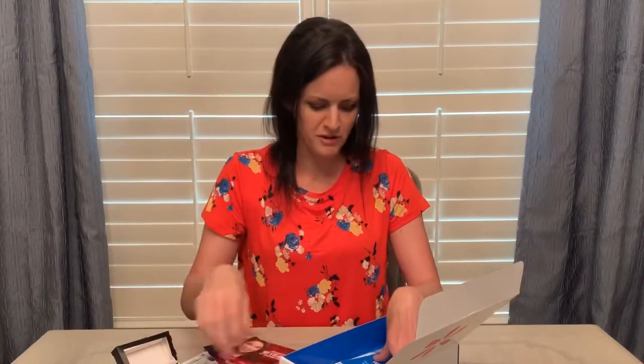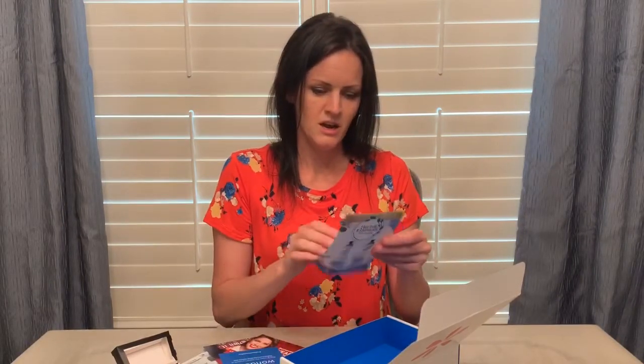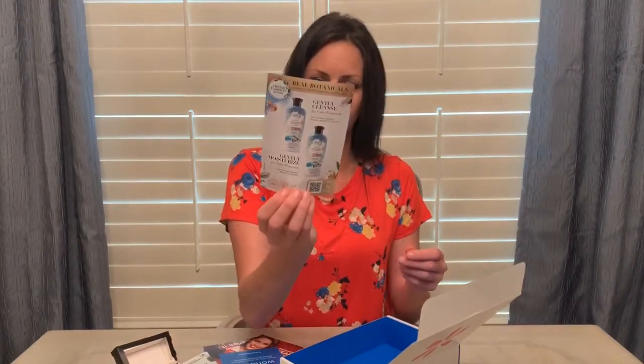Card from Colgate talking about the toothpaste. No coupons though, that would have been fun. It looks like this was the winter box. I actually just got mine not too long ago, but apparently it's still called the winter box. But it says enter to win a $100 gift card, I guess for giving my feedback on the box. And then more information on Herbal Essences, but still no coupon.